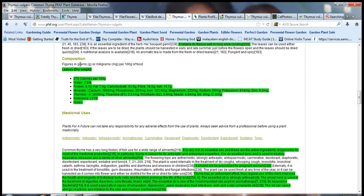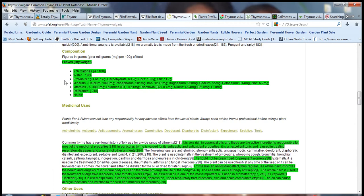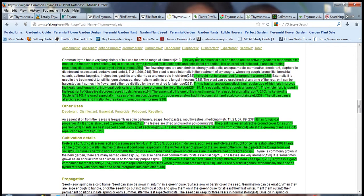This is the composition. So it has vitamins, minerals, proteins, water. Total calories per 100 gram is 276 calories. It is very rich in essential oil, and these are the active ingredients responsible for most of the medicinal properties. In particular, thyme is valued for its antiseptic and antioxidant properties. It is an excellent tonic and is used in treating respiratory diseases and a variety of other ailments.